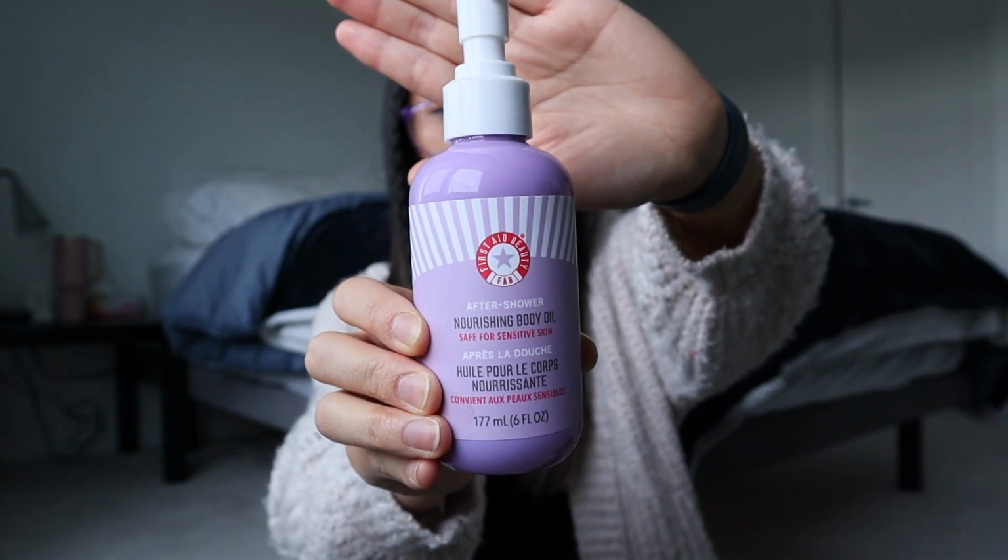I definitely get tangerine in this, very citrusy, but it smells really nice and it moisturizes so much better than lotion, especially for my legs. If you're having an everything shower, like shaving, and you just want to do the whole routine, this is something that is going to up your game if you're not using an after shower oil already. This is a really great product.